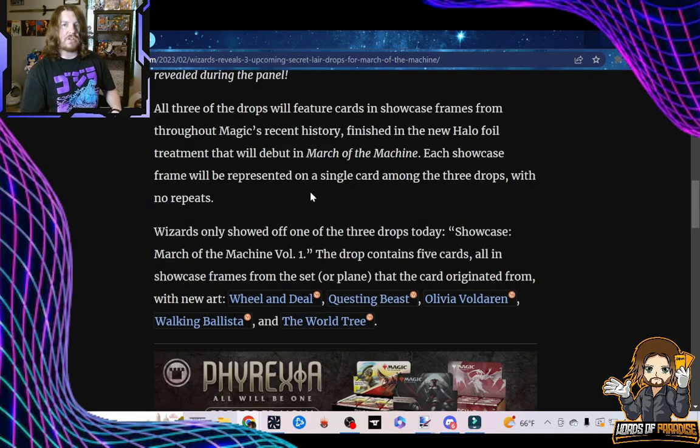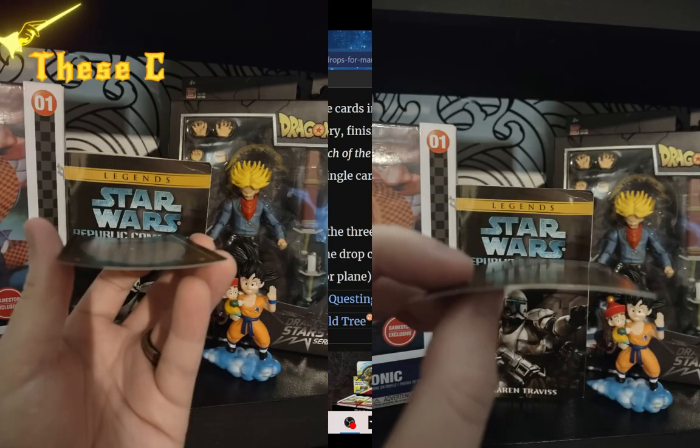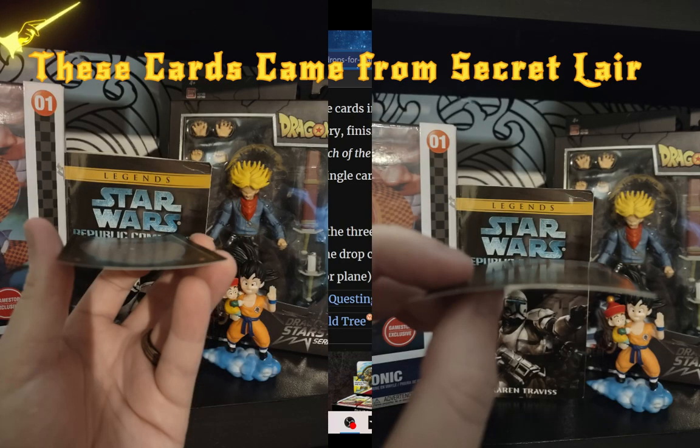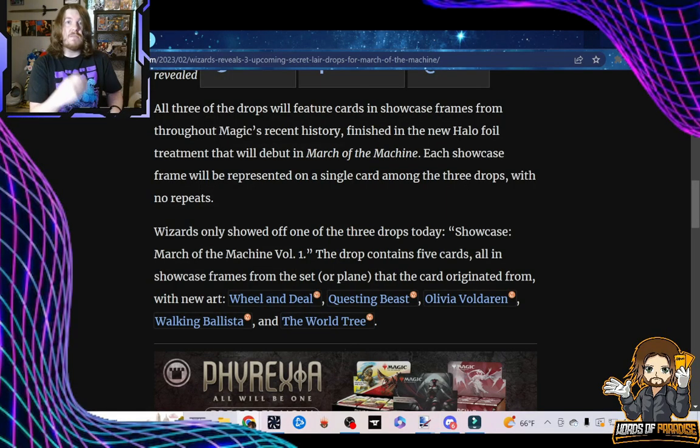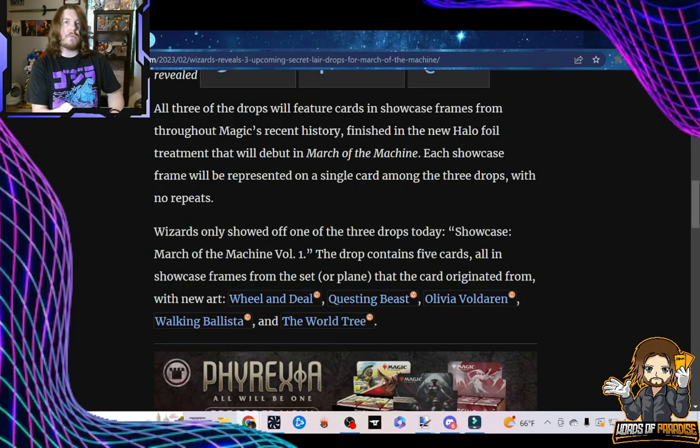All 3 of the drops will feature cards and showcase frames from throughout Magic's recent history, finished with the new holofoil treatment that will debut in March of the Machine. See, there's a new holofoil treatment, and I'm wondering if that's going to solve the problem that secret layers have had for ages now, which is when you get the foil versions of the cards in the box, they're all bent. It's insane. Like, they're destroyed cards. There have been people at tournaments who have been getting banned, getting disqualified for playing secret layer cards because it's considered marking your cards because they are so bent. They're unusable. I've tried the moisture bags.